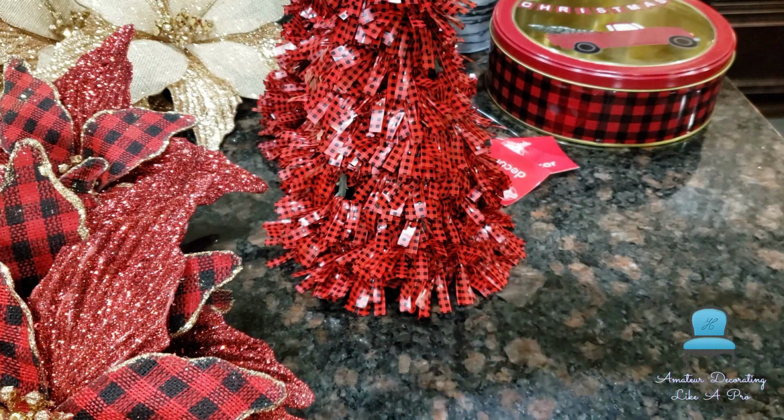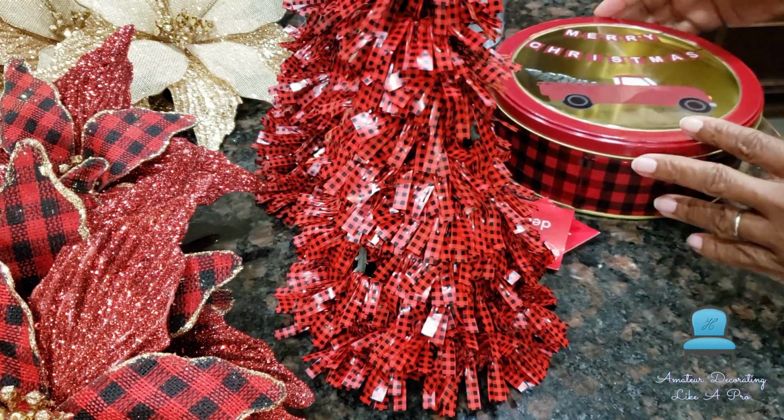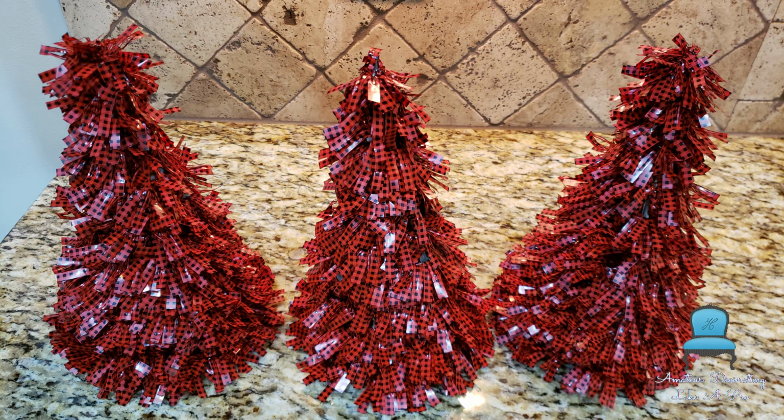$1. Again, we're going to put something on the cabinet ledges this year, so why not use this box again and have that red up there, and of course having the light underneath them, and maybe adding some greenery around them. So that's my idea for that. Could not resist for just $1.